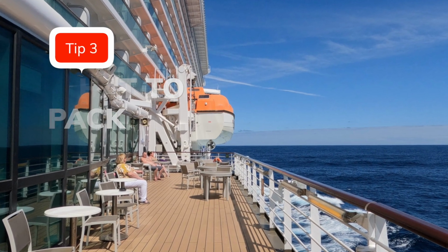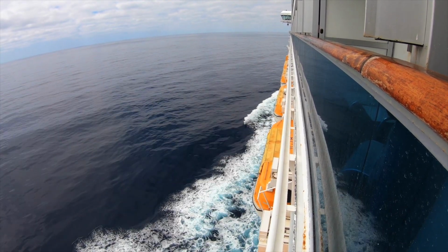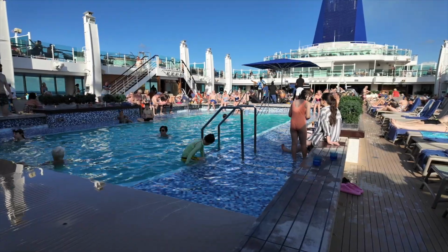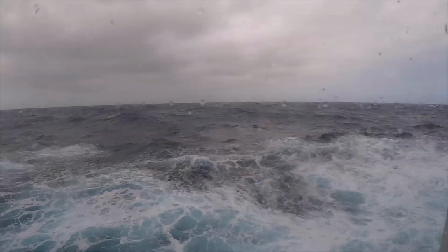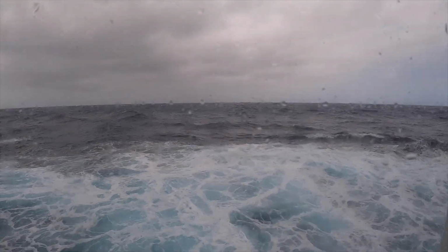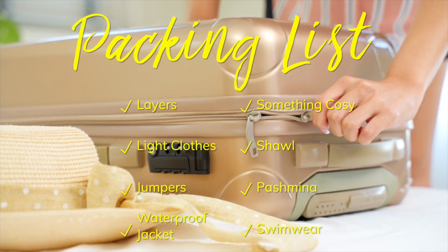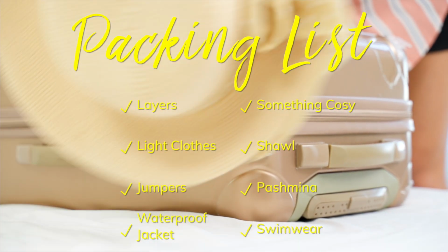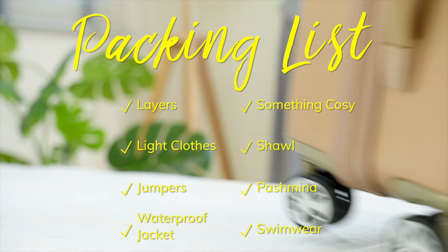Tip 3. Pack for multiple climates. This is a big one. Because you're crossing an ocean, you'll be sailing through different climates. The weather can be a bit of a wild card. You might start in 28 degrees Celsius sunshine in the Caribbean and end up in 14 degrees Celsius drizzle in the English Channel. So bring layers, light clothes, but also jumpers, a waterproof jacket, and something cozy for cooler evenings. I always pack a shawl or pashmina too, because the aircon on the ship can be pretty fierce.